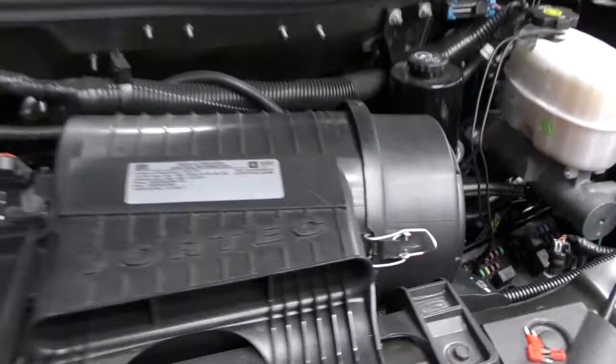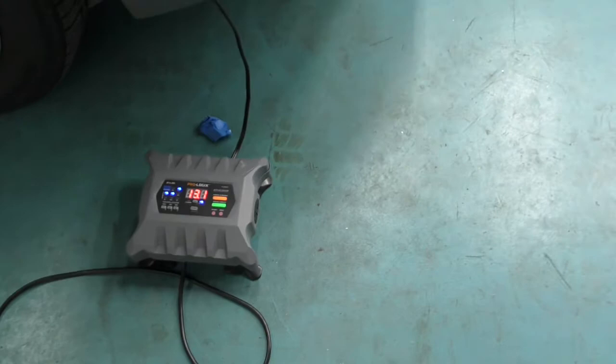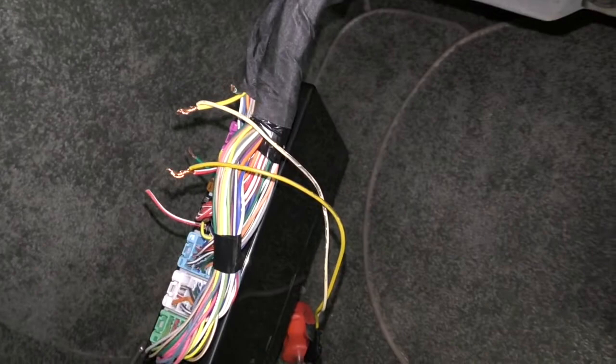It cannot change in any way, shape, or form. Once you figure out how to work with it and understand the circuit, it's going to work every time. Yes, I hook up a battery charger because I want to make sure that the voltage stays current. Because working on the vehicle with the doors open and everything, you want to make sure that you're not losing any power and it's misleading.